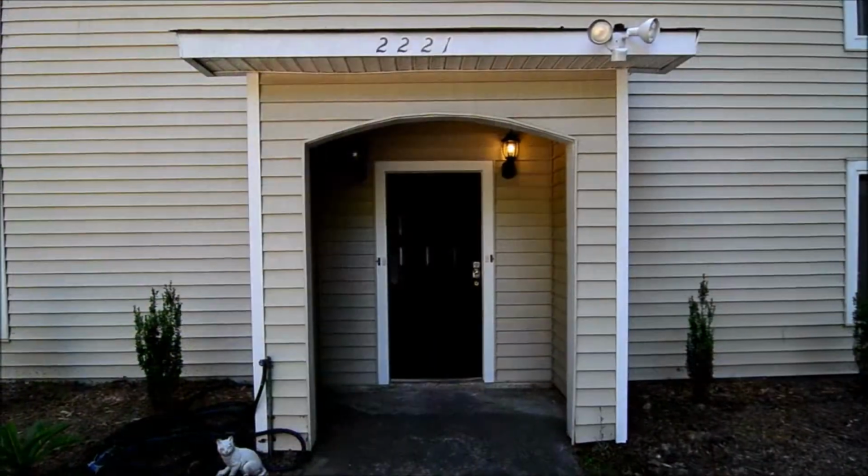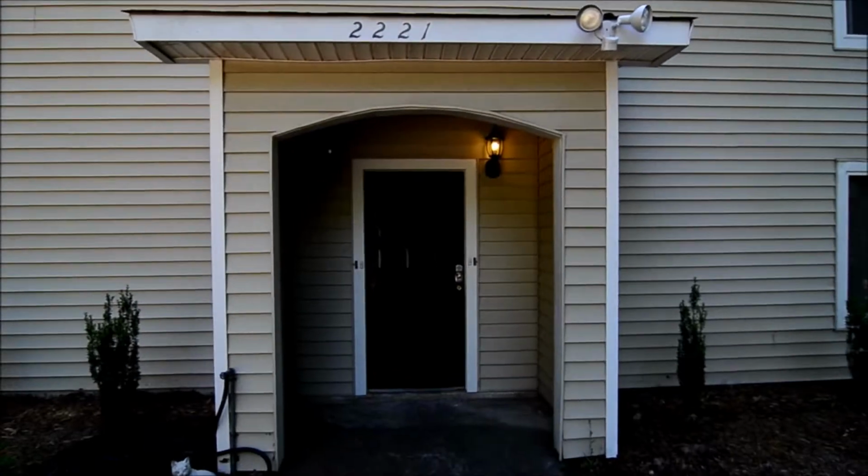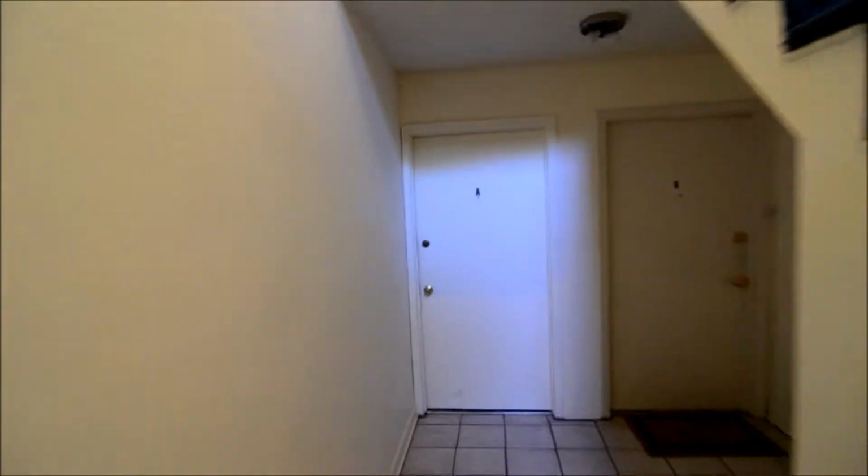So this is your main entryway. There's a security camera above and also a keypad to get inside the main hall. It's the main hallway. And unit A is on the lower level.